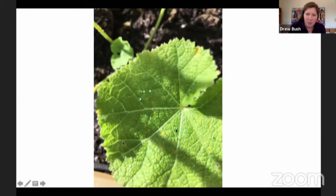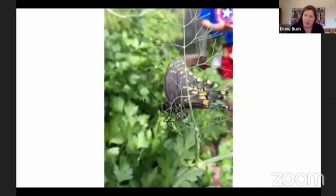So I just wanted to show you, they will lay their eggs on this. At this time it wasn't in bloom, so they wouldn't be drinking from it, but they definitely are using it again as their nursery, the place where they lay their eggs, and those caterpillars will grow eating that plant. And then I just want to show you another one.